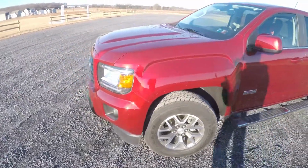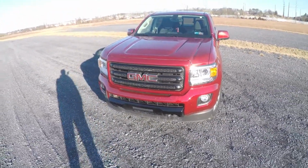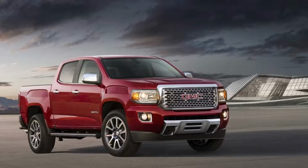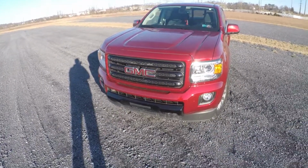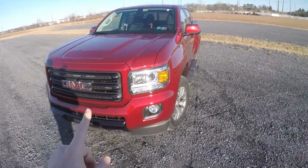Now this truck, the Canyon, also has a Denali version, which is so much more expensive. It's like $8,000 more. It has the big ostentatious chrome grille. I sort of like the way that this black grille goes with the red color of the truck.